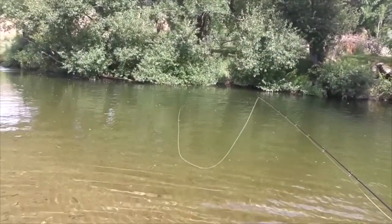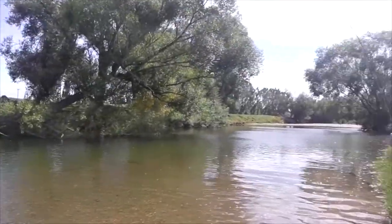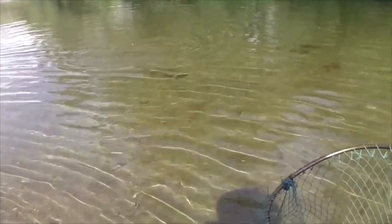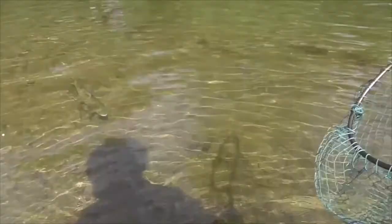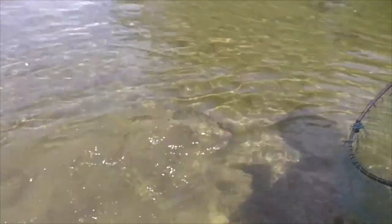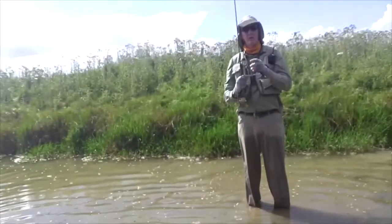Here he comes. Yep. Nice. Oh, good one. Well played. That's it, mate. Lovely cast. Take. And hook up. Beautiful. No, oh, he'll take off. His head will lift a bit. Well done. Good. Thanks, yeah.